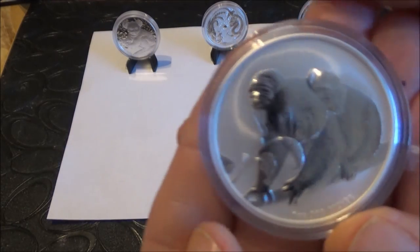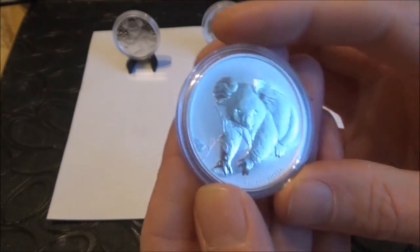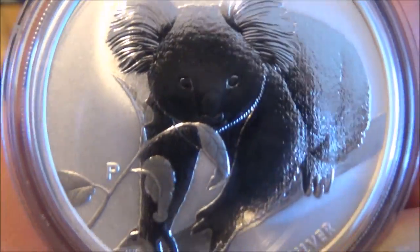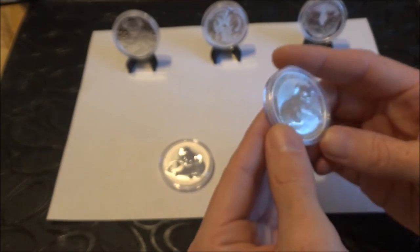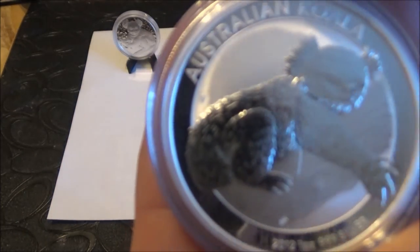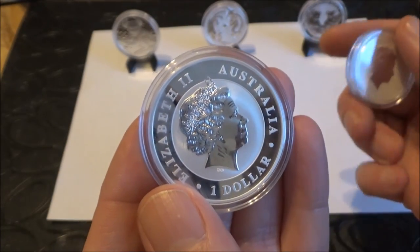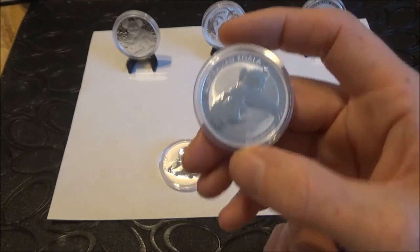So we have a 2010 koala. Quite nice, this one. Do like the design of that. Oh, it's probably not the best today, but nevertheless, pretty good coins there. And 2012 koala. These ones sometimes are a bit harder to get hold of, the 2012s, but got this at a good price. I think they were $21.95, so half ounce. Because obviously could get £3 postage. I think they work out about just over £23 each.